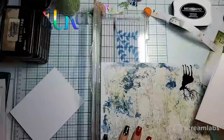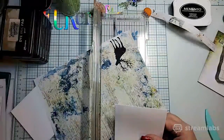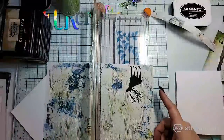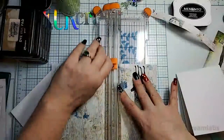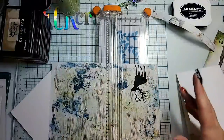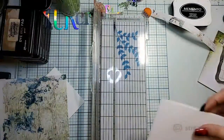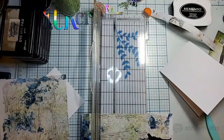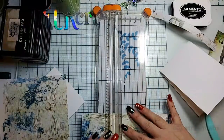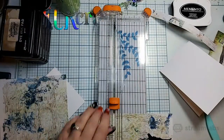If I do it this way, if I flip it around, then I can say that I need that to be 4 1/4. So 4 1/4. Okay, that is the whole front panel. No borders. And then we need it to be 5 1/2. I don't know why that's so hard for me to remember. 4 1/4 by 5 1/2. Okay.